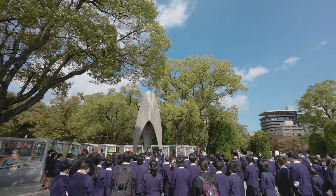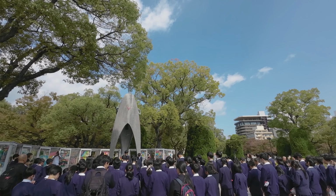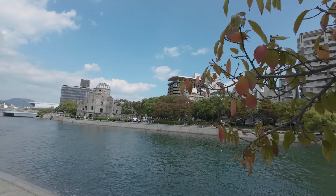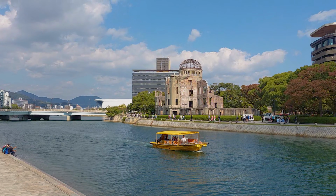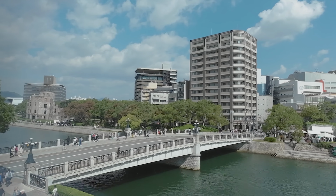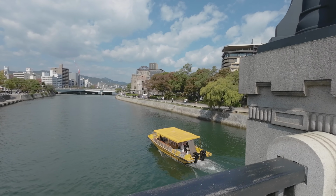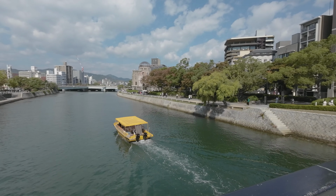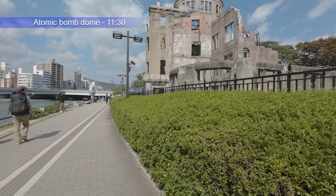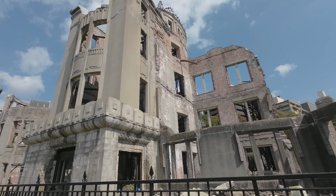Peace Memorial Park is also popular for school field trips from all over Japan. Atomic Bomb Dome, or Genbaku Dome, is also part of the Peace Memorial Park. It has been a UNESCO World Heritage Site since 1996.